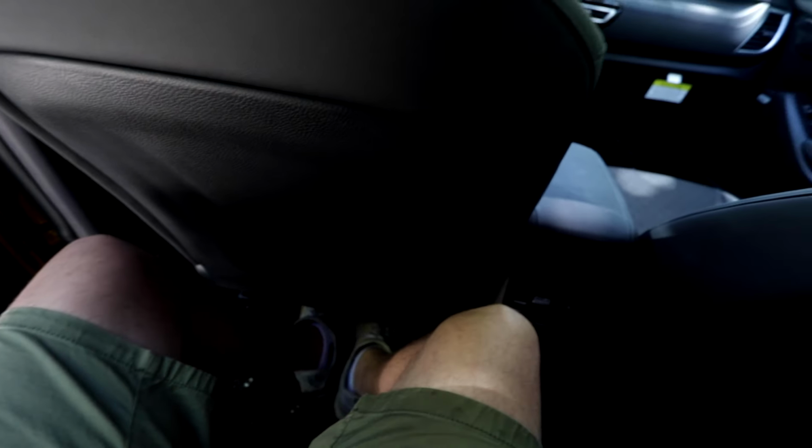So yeah, this is pretty spacious back here, I'd say. Let me grab this camera. I've got quite a bit of headroom sitting here at 6 foot tall. And my knees, look at my knees. I didn't even move this driver's seat up. So it is way more spacious than it looks.